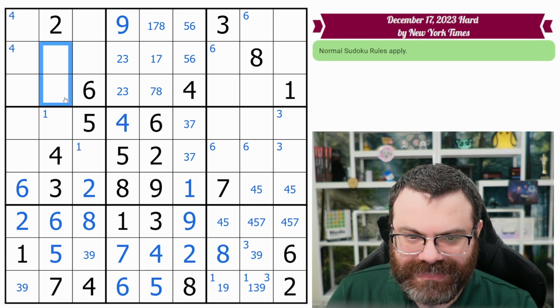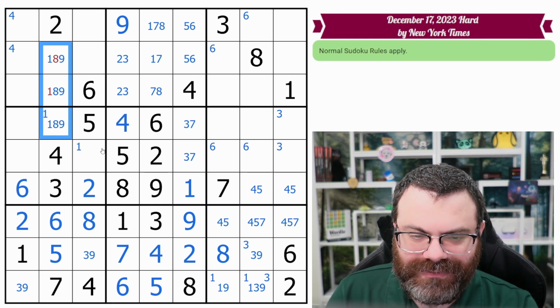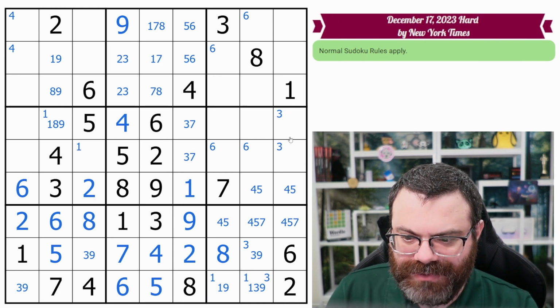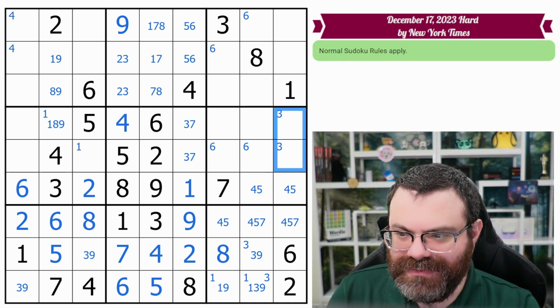How about this column? We need a 1, 8, 9. I'm just going to fill that out. 1, 8, 9. Okay. I was hoping that would do a little bit more, but right, I'm missing something. I probably got some deduction that I didn't follow up on properly. Oh, we have 2 8s here. Yeah, we got this 8. Okay, so 8's in one of these two.